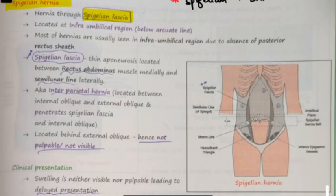Suppose you are seeing this, so here is the umbilicus, right? So below that there is fascia. So just below this line called the arcuate line, whatever this line you are seeing, below this line is a fascia called the Spigelian fascia. So here whatever the fascia is there, that will be weak. Okay, so because of that reason there will be herniation of these contents, and that leads to Spigelian hernia. So this is located in the infraumbilical region and below the arcuate line.